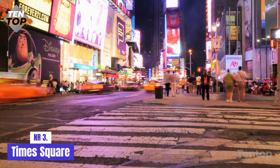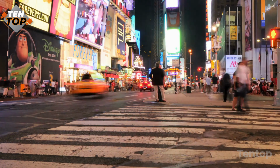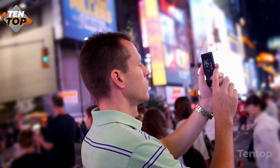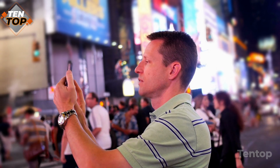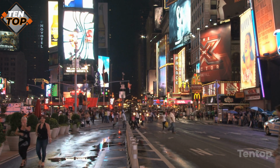Our next destination is a vibrant crossroads of entertainment and culture, Times Square. This dazzling commercial and entertainment hub is famous for its electrifying billboards and the iconic New Year's Eve ball drop. But did you know that the first New Year's Eve ball drop in Times Square took place in 1907? Imagine the excitement of welcoming the new year amidst the bright lights and the cheering crowd.